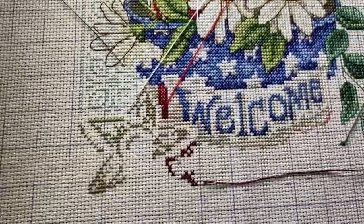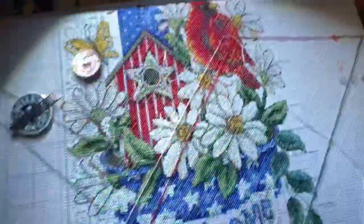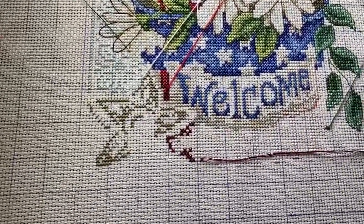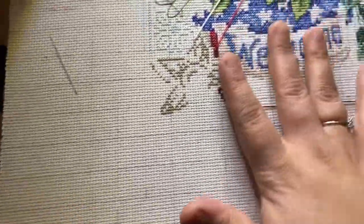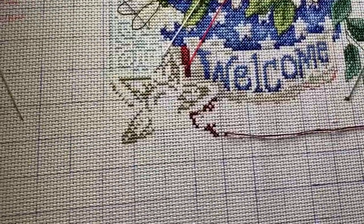Okay, sorry about the mess. Ignore the mess. I have my Harry Potter Stitch Adventure sitting over there on the floor. So I am going to bring that over here, stitch on that, and get that going. I was hoping to have this WIP done before then, but things didn't work out. It is what it is.